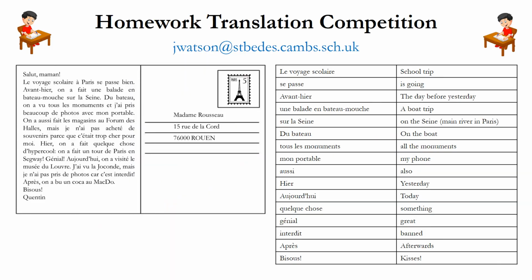Your homework for today is to translate that postcard from Quentin. I've given you a lot of vocab to help you on the right-hand side there, but if you get stuck on any other words, why not look on Colin's online French dictionary to help you. As usual, I'd like you to send your translations to me at jwatson@stbedes.cams.sch.uk.